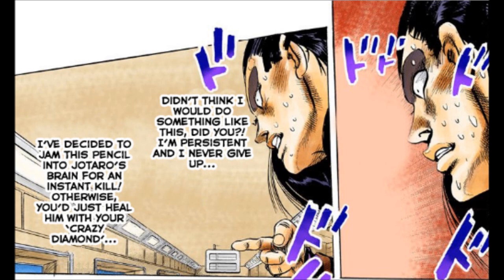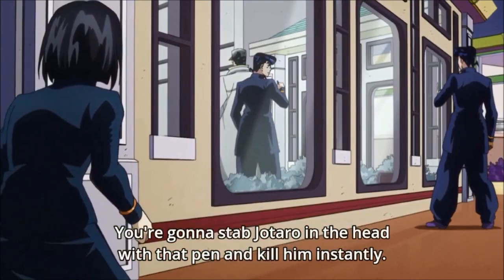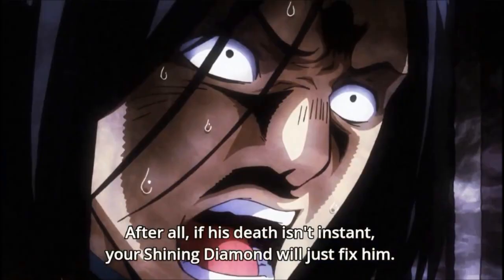For that to work, there'd have to be a lot of force applied to stab a pen in the brain, since it has to get through the skull. Plus, the way Josuke was swinging his arm seemed like he was aiming for Jotaro's head. However, in the anime, Toshikazu just says that he plans to stab Jotaro in the head, not mentioning the brain, and if he survives, he'll be healed by Crazy Diamond.